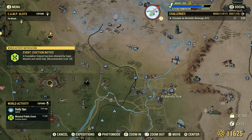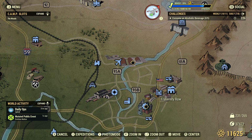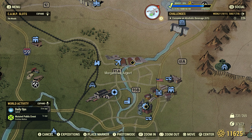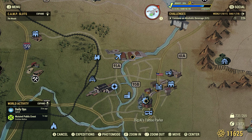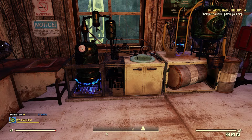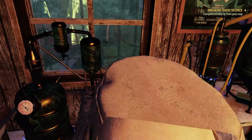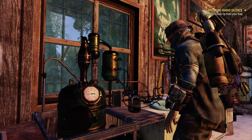If you come here to Fraternity Row, there's a house there with a red door called the Pie House. As soon as you enter that, you'll start a little quest line called Wasted on Nuka-Shine. It'll bring you all around Morgantown, and down here to Big Al's Tattoo Parlor. Biv, the Robo Brain, will have a couple little quests for you to do. And at the end of Wasted on Nuka-Shine, you'll have the plan for all 3 of these bad boys. So here's our brewing station. I just want to give that little extra information.